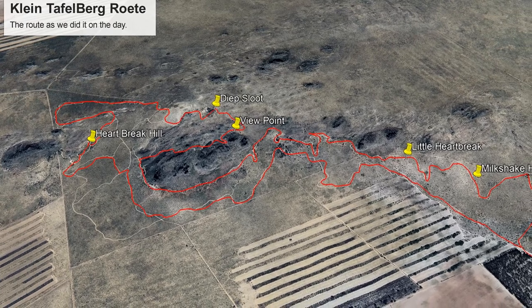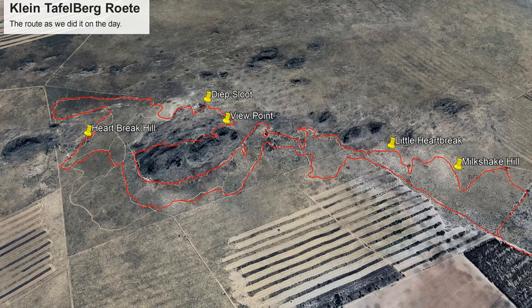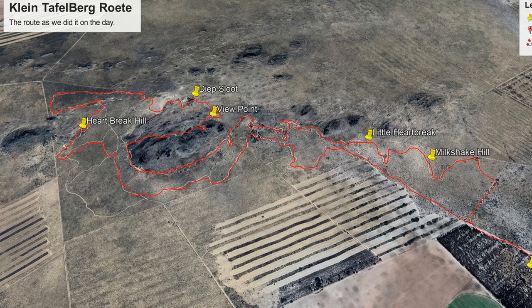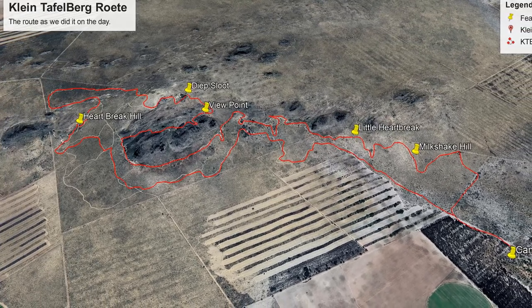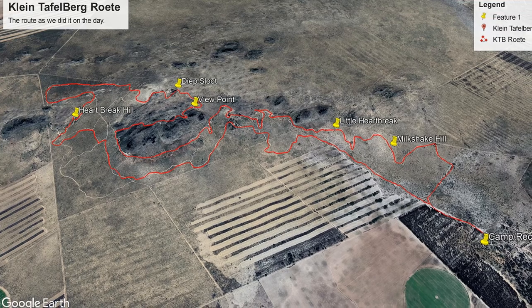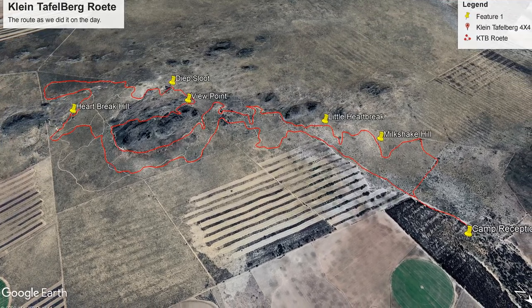Heartbreak Hill right at the end, we wanted to, but we couldn't. We were running out of time because of the filming and so on. But yeah, we're going back for video number two, and we will solely tackle the ones that we didn't make this time. And that video is going to be spectacular. Heartbreak Hill is the toughest obstacle to do at Klein Tafelberg, and I think it deserves a video on its own.